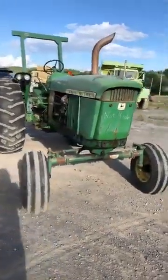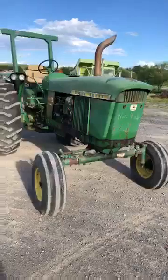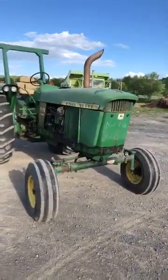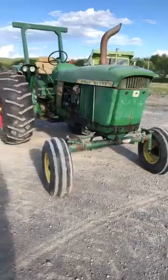Hey, a couple people on there watching. Well, here we go. We're just going to have a little redneck fun tonight. Now, this tractor here would be what you'd call redneck fun.